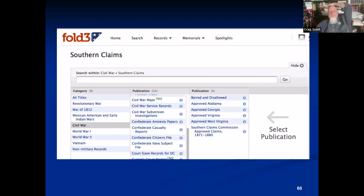So approved claims meant that they were successful in their claim with the U.S. Court of Claims to get money from the Claims Commission because they were able to demonstrate that, in fact, they had been damaged in some way and that they were loyal Unionists. Barred claims meant that we could prove you were a Confederate. So nope, we're not going to give you any money. Disallowed claims were basically, we can't prove you were a Confederate, but you didn't provide us sufficient documentation to account for what was taken from you. So therefore it was disallowed.